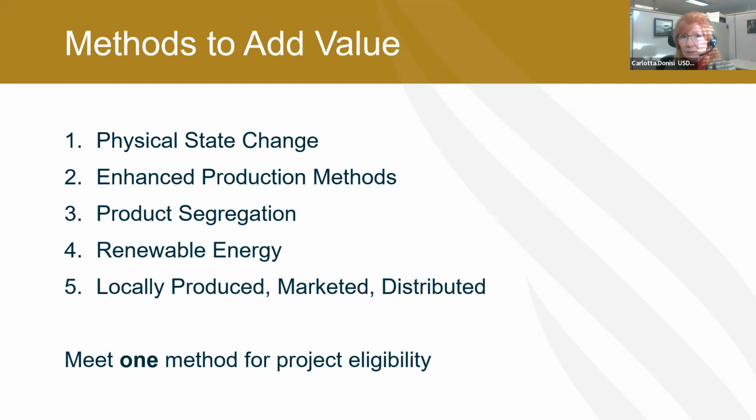So the five methods to add value. When you apply, the application template gives you checkmark boxes to check. We really would like you to select one and focus your discussion and your justification on that one. It is a lot easier, you don't get extra points, and it is just going to be simpler to select which one fits your type of project.